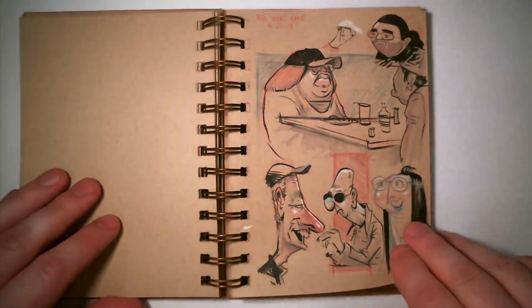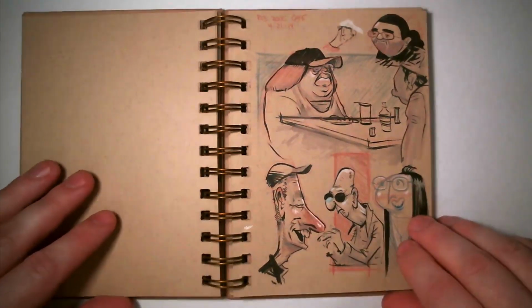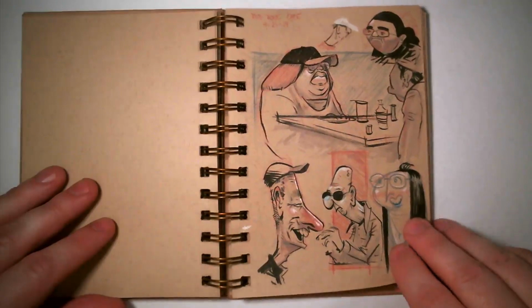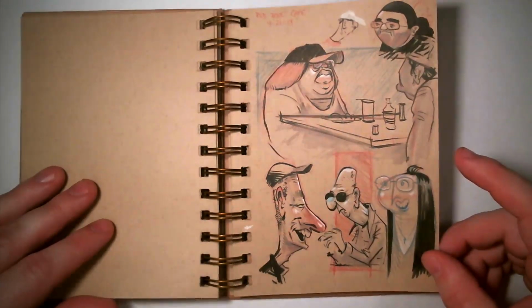I think this was a sketch crawl. Me and Will and Kevin Fleeman, we did a morning where we just kind of went out and sketched. Started off at the Red Zone Cafe. It's a little place in Lubbock.